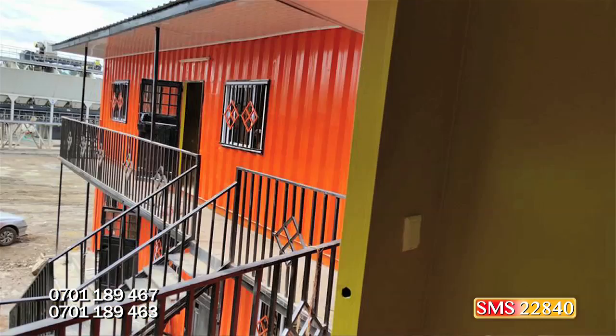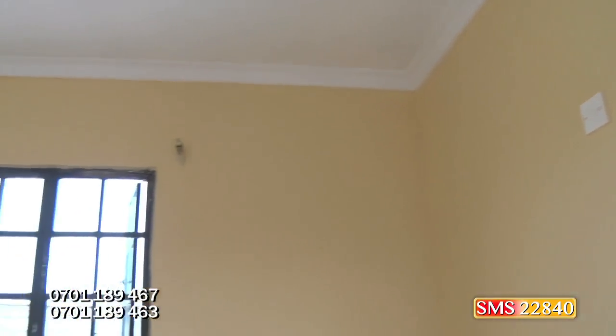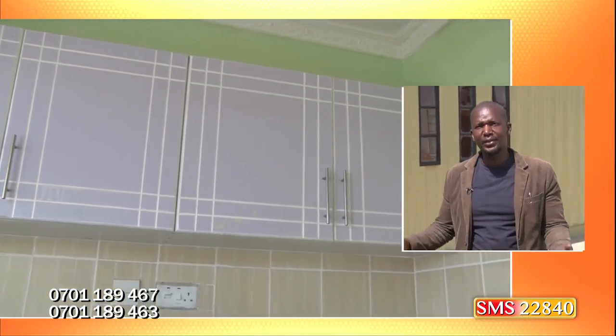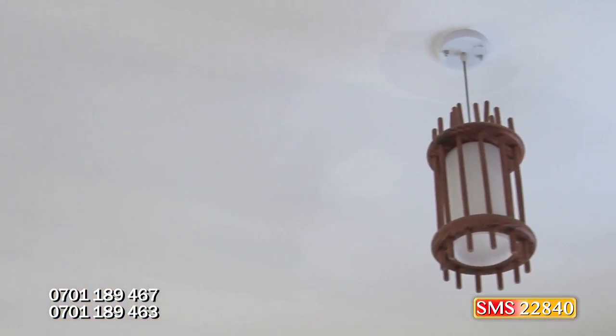But the advantage of a container is you can move with it. You can move with it and even sell the piece of land you are on. Once you do a construction with houses, to bring it down, you have to bring the whole house down. But for a container, you can just carry your containers and move to another vicinity.